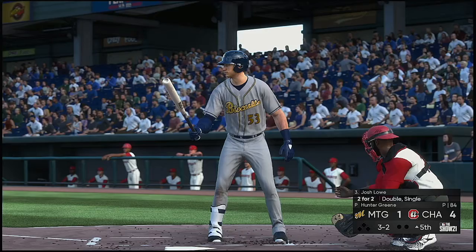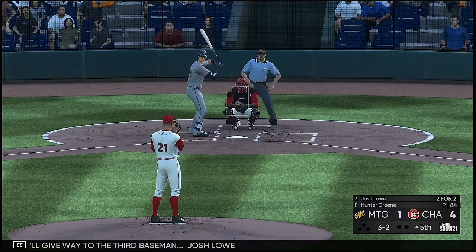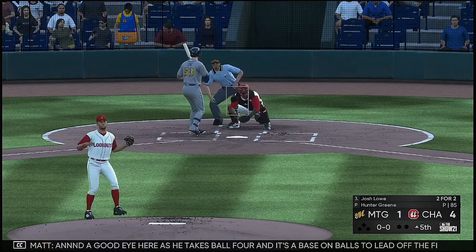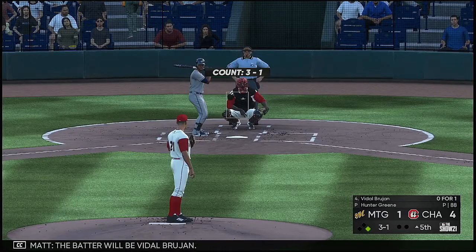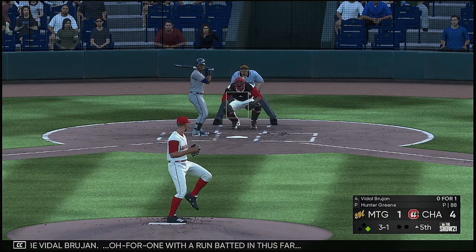All ready to go in the top of the fifth, and that'll give way to the third baseman, Josh Lowe. The 3-2 pitch. And a good eye here as he takes ball four, and it's a base on balls to lead off the fifth inning. The batter, number 22, will be Vidal Brujan, 0-for-1 with a run batted in thus far.